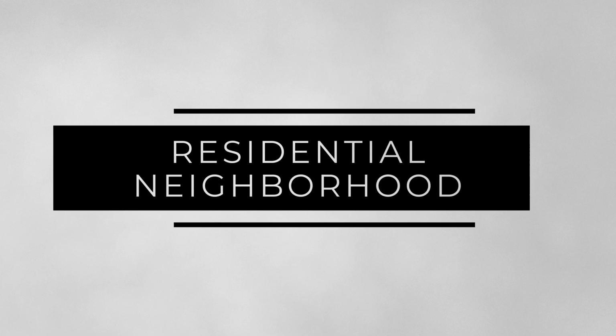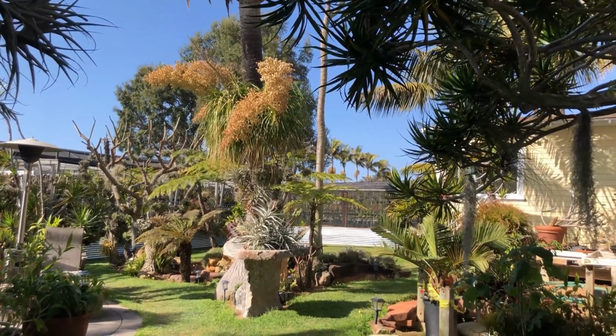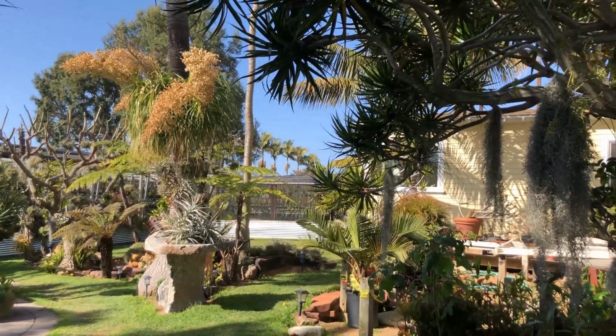If you've never been to this nursery before, there are a couple of things to keep in mind. First, this nursery is located in a residential area. So it kind of looks like you're going to somebody's house when you're driving there. So there's mostly street parking instead of a dedicated parking lot.